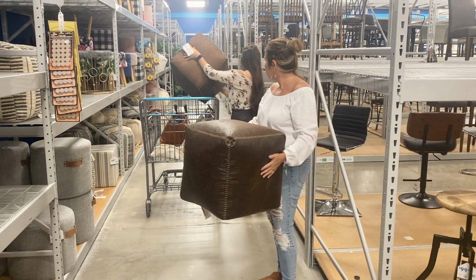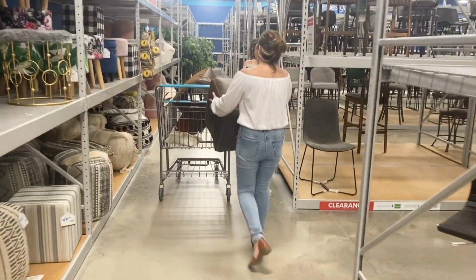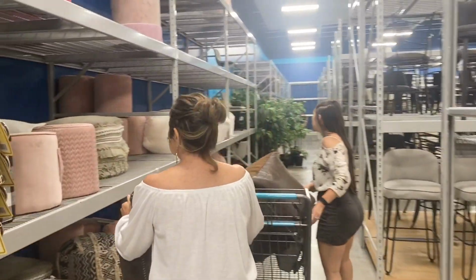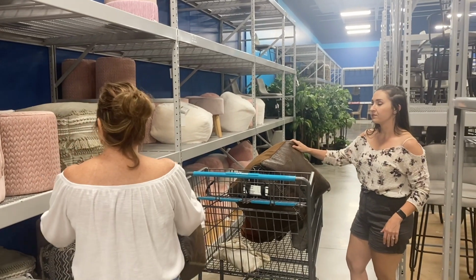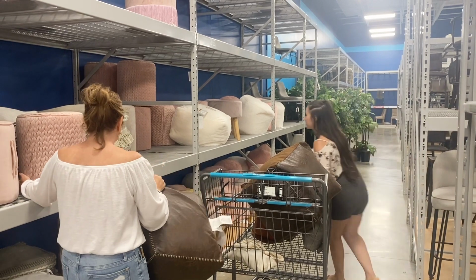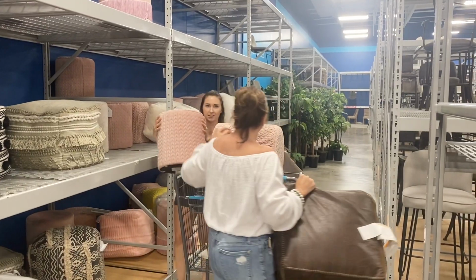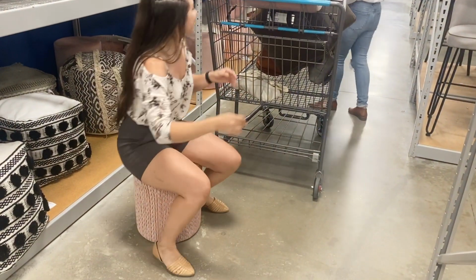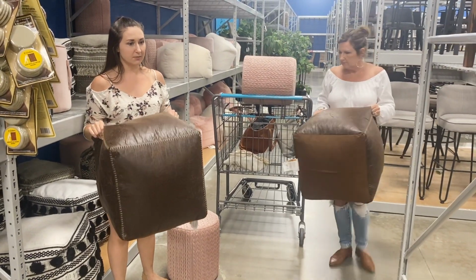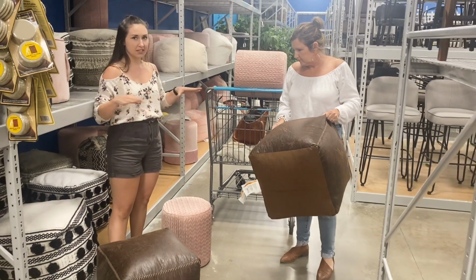But let's go by the chairs on the way to make sure we like them with the chairs. These pink ones are cute. I love that color. I kind of like this better. These are very different, but I think that's one thing about shopping in person. It can get overwhelming because it's like, I really like this and I really like this, and it's hard to make your decision on the spot.